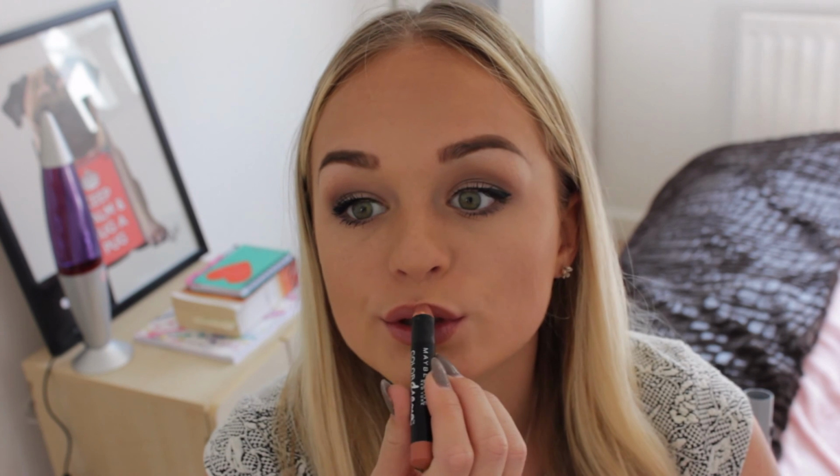With a nude, so just the nude pencil and the nude colour drama. And this pencil is really moisturising for your lips, so it doesn't dry them out at all, and it's just really easy to wear all day.